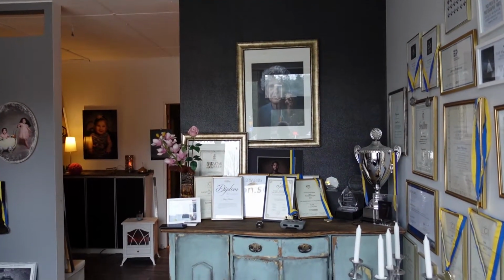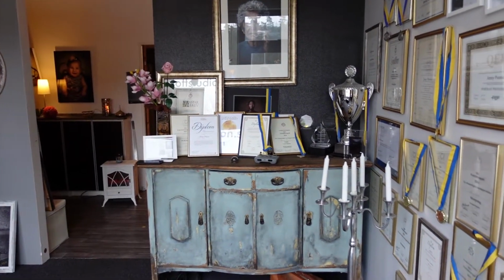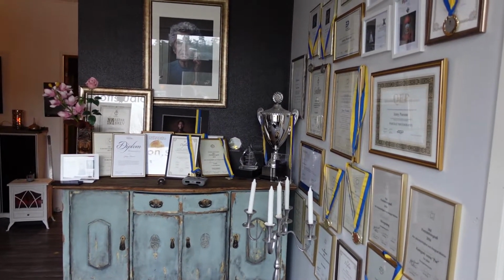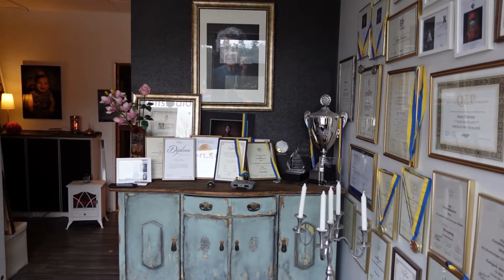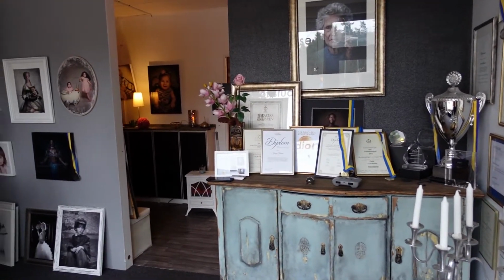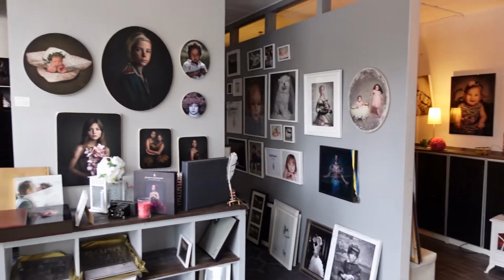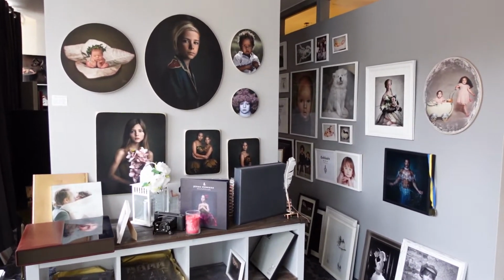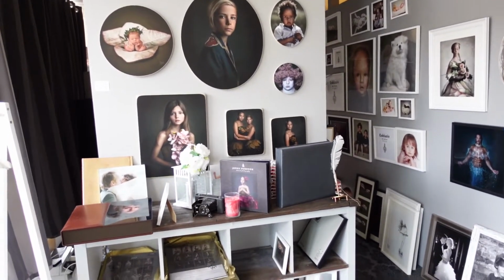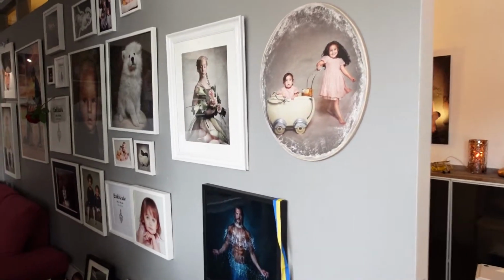Welcome to my studio, and this is what you see first. You see my awards and my diplomas on the wall, and this is because people don't want to give me a bad price or give me the best price or like that. I want them to know this is gonna cost you. So you can see a lot of the products I have on the walls.